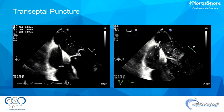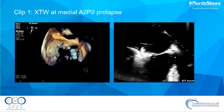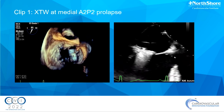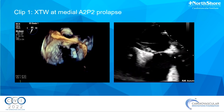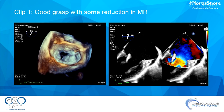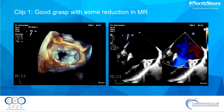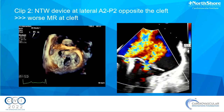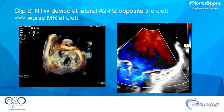I told you earlier the transseptal height looked a little borderline, but here we thought we were pretty good. I just wanted to show this in case somebody brought it up. We were able to get an XTW device on the medial aspect of the A2, P2 prolapse segment with an easy grasp there. You can see on the right. This is confirmed on our 3D view. And we had some reduction in MR, but nowhere near what we wanted.